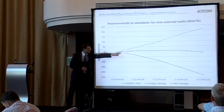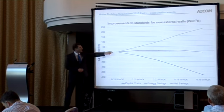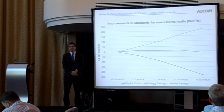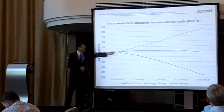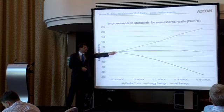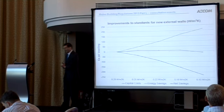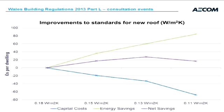The blue line going downwards is the capital cost. Upwards we have the energy savings, and for walls, roofs and floors we talk over 60 years, for windows we talk over 30 years for the asset lifetime. And this is the net. So in this case it shows there's an increased capital cost, there's an energy saving, but overall there is a net benefit. It's fairly small, but overall there is a net benefit from improving the standards for external walls for an extension.